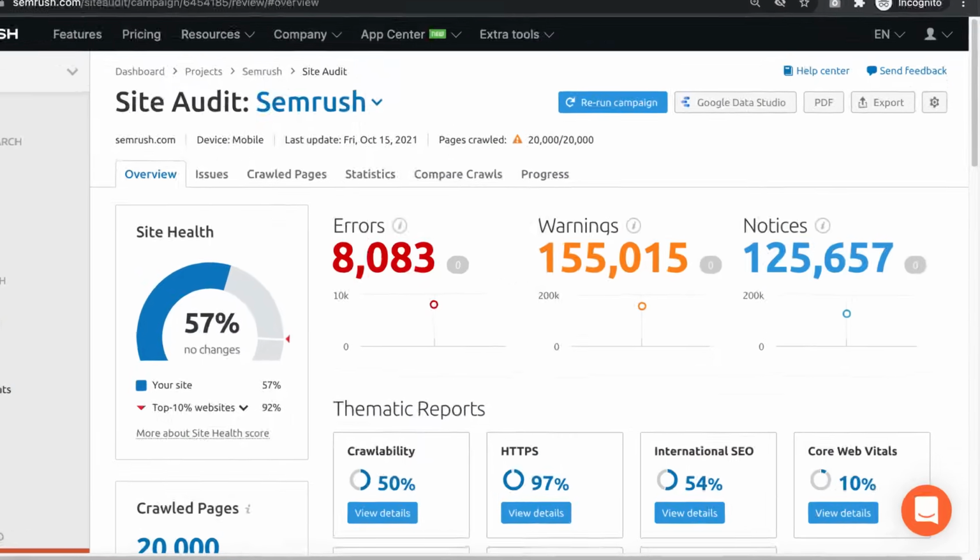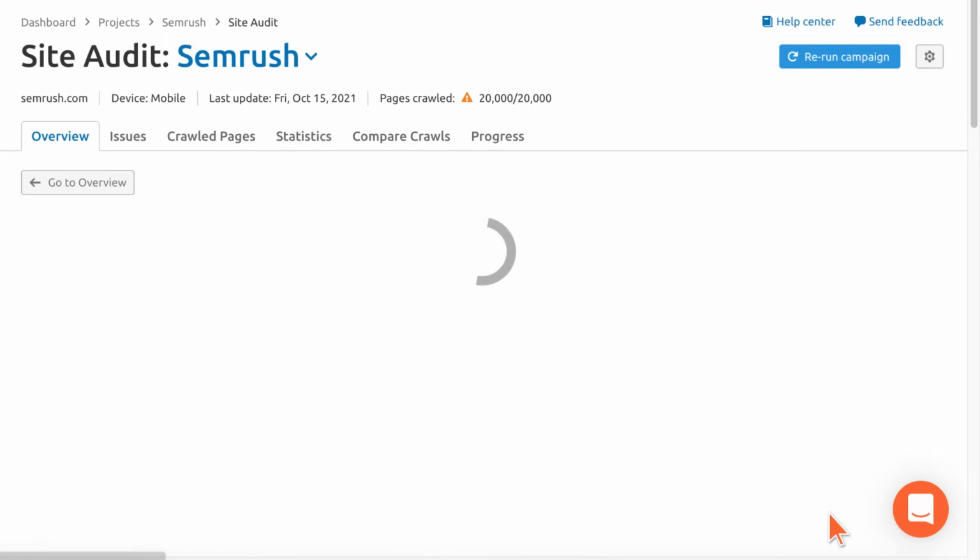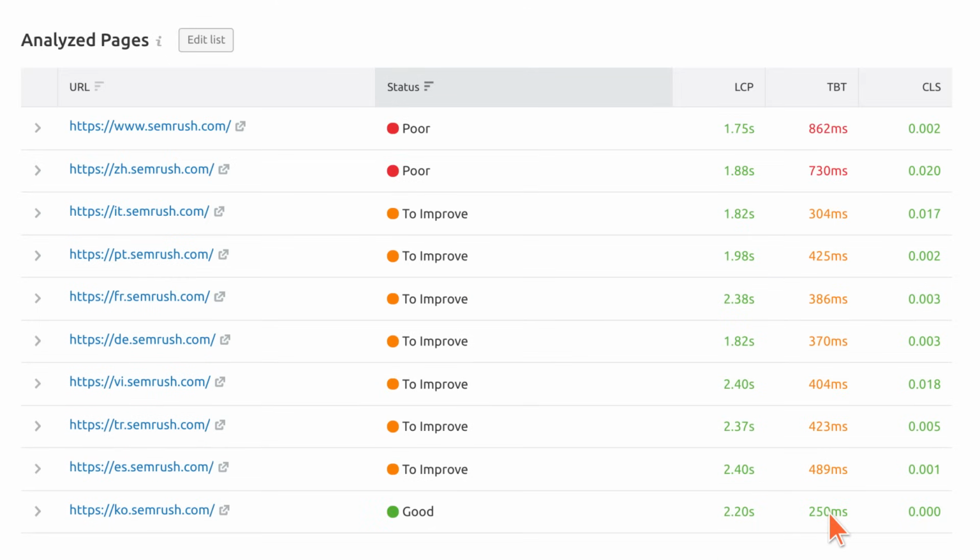So while on the Overview tab on the audit, you'll see the new Core Web Vitals score from SEMrush. Click View Details and you'll see the exact pages you need to improve. And the cool part about optimizing your site for Core Web Vitals is that most changes will have positive effects on a site-wide basis, meaning you won't need to go page by page optimizing for Core Web Vitals for most of your pages.